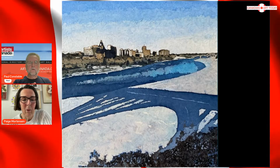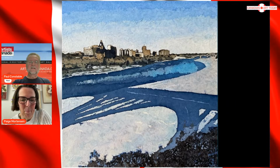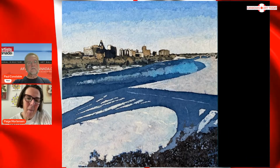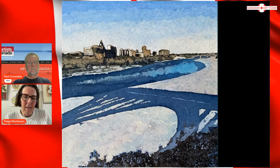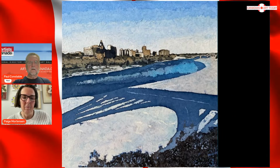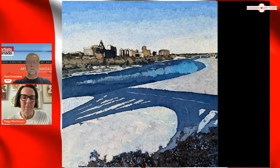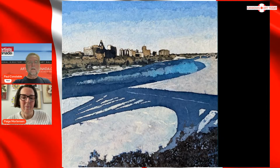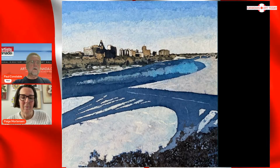There we go. Brr, cold now. Back to Saskatchewan. This was always a classic view of the riverbank, frozen up a little bit, and I love the shadow of the bridge on the ice. It sets it off. It's a risk that an artist may take that a lot of artists would not take.